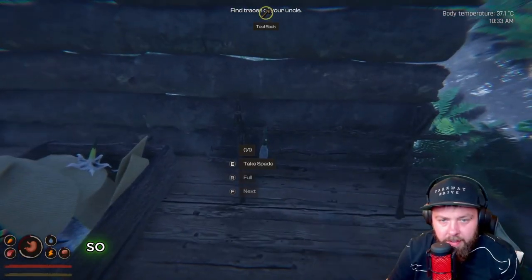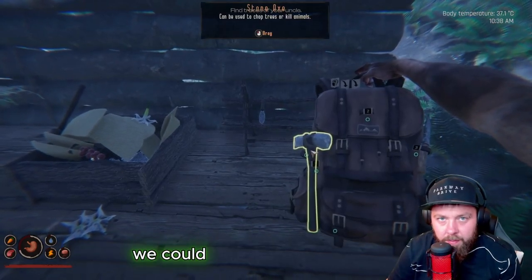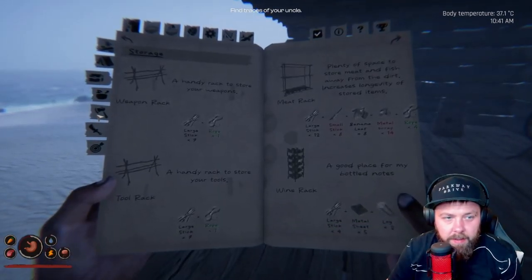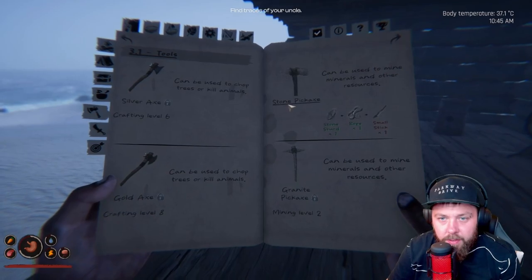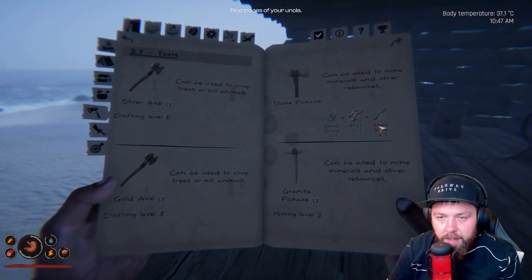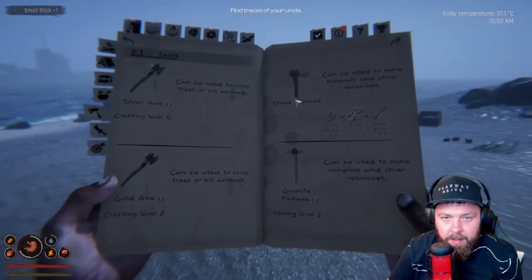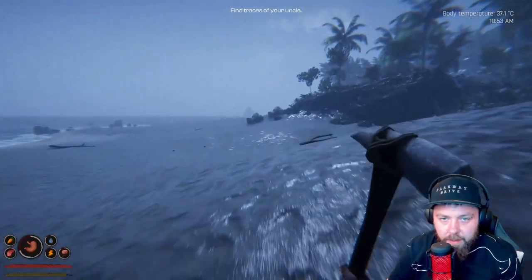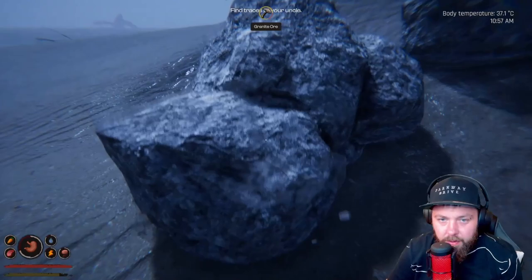There we go. So add spade because we don't need that anymore. And then what else can we put in there? We could keep the axe, I think, and we'll keep the knife for now. So what did we need for the pickaxe? That's weapons. So we need tool, stone pickaxe. We needed a small stick, rope and a stone shard, which we have. So we'll grab that and we'll go ahead and craft this pickaxe and we'll grab some granite from over here and upgrade our tools a little bit. And we can put the ones we don't use over there.